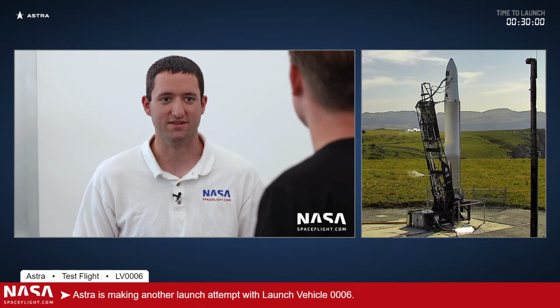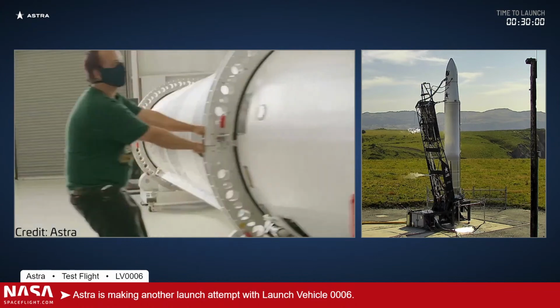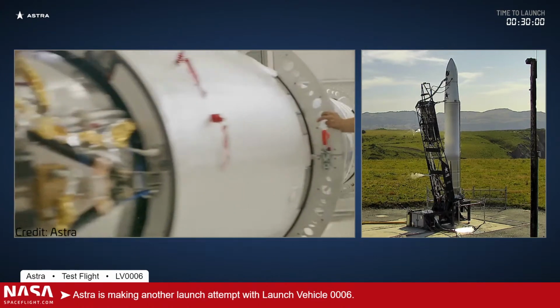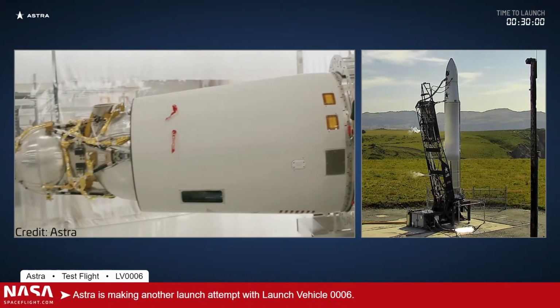Some stuff has happened since, and we're getting ready for the launch of Rocket 3.3. What are your expectations for this upcoming launch? Well, we hope to learn a lot. This will be a test flight of our improved Rocket 3. We'll be taking a test payload from the Space Force, and hopefully we'll have a full flight, so we'll be able to collect a full set of data for them.